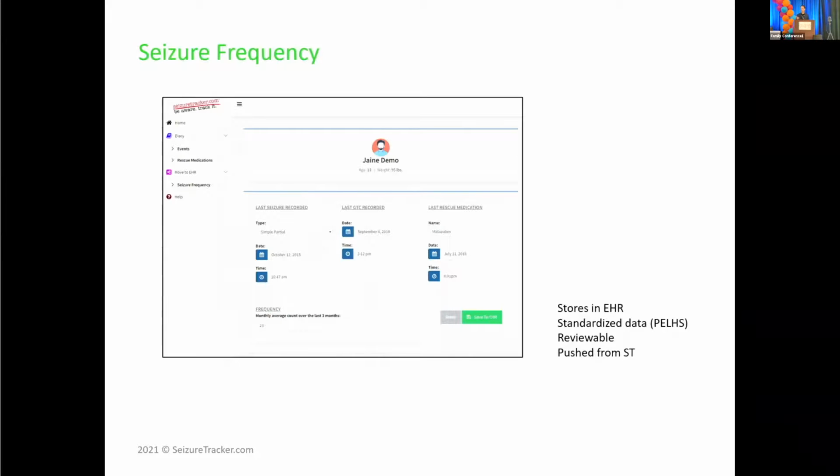And working with those clinicians, we were able to evaluate their clinical workflow and actually complement an existing clinical workflow instead of getting in the way of that communication. So we're able to take your Seizure Tracker data, and they're able to review it anytime, with you there or not there, but you give them permission through MyChart to review this data and then store it within your record.